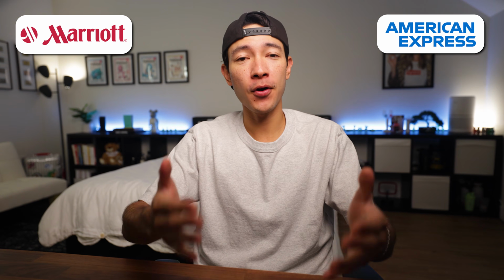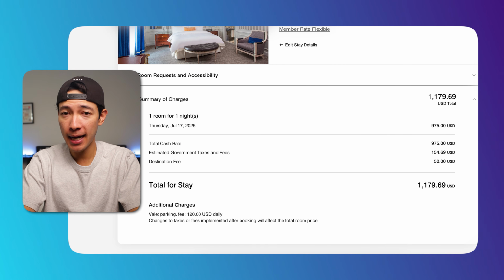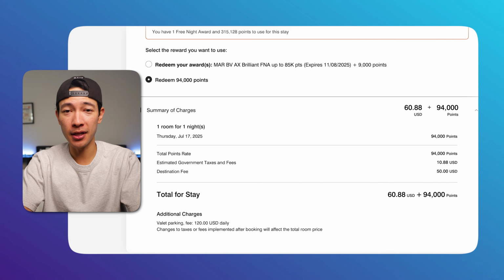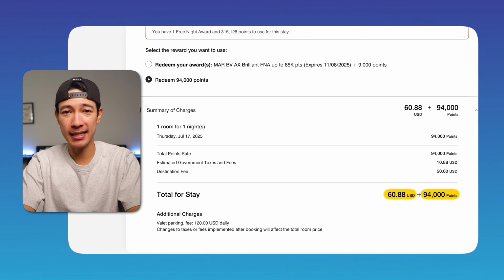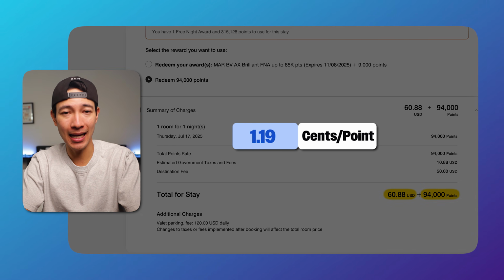To finish off my examples, I found a couple options from Marriott since they are also a travel transfer partner with American Express. First, let's start with a higher end property, which is the St. Regis, New York, that has a cash price for 1 night, including taxes and fees, of $1,200. But I found award availability for 94,000 Marriott points and $61 in taxes and fees, which gives us a cent per point value of 1.19.